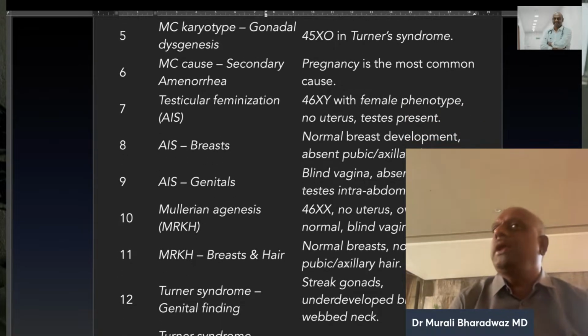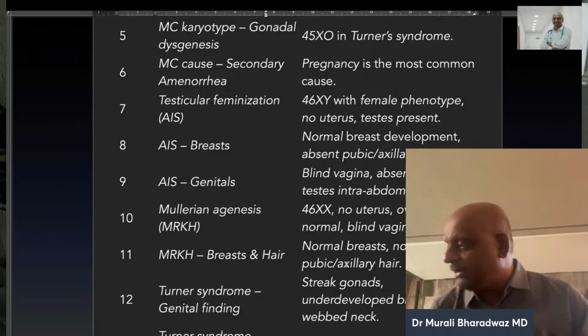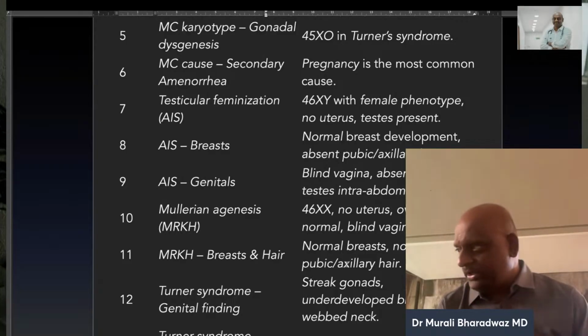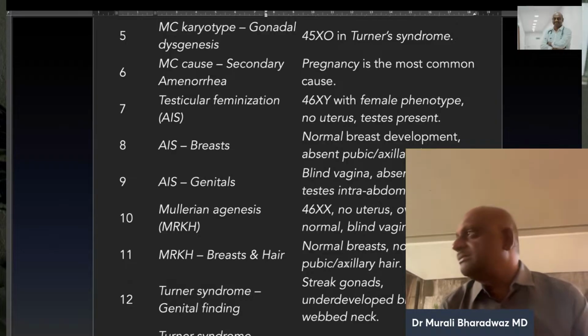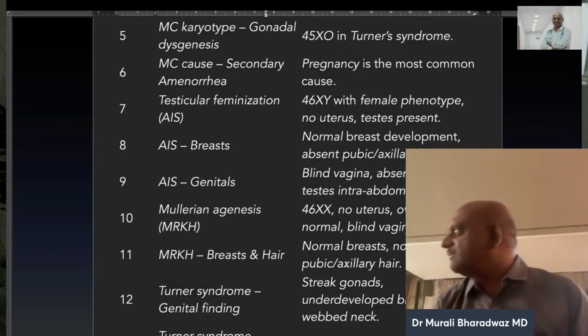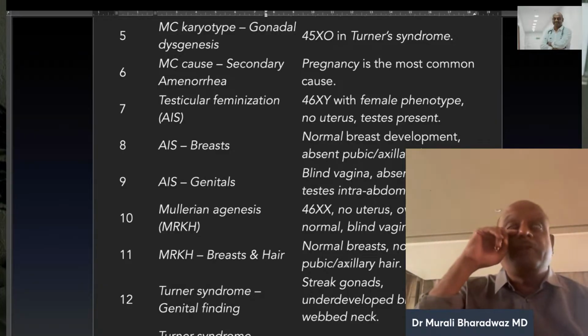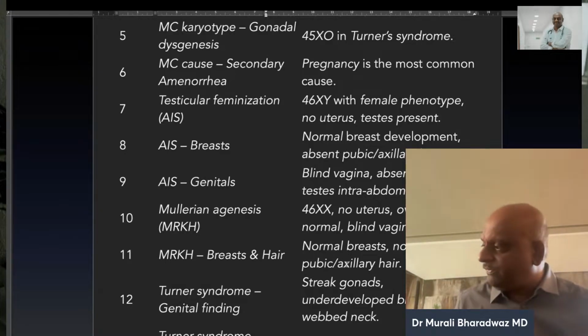Then what is testicular feminization syndrome? Fundamentally, they are karyotypically male, 46,XY. But phenotypically, they are female. They have no uterus, they have a testis, but they have normal breast development, with absent pubic and axillary hair. Why normal breast development? Fundamentally, what is their problem? They produce the testosterone from that testis, but it is unable to act on the receptor.